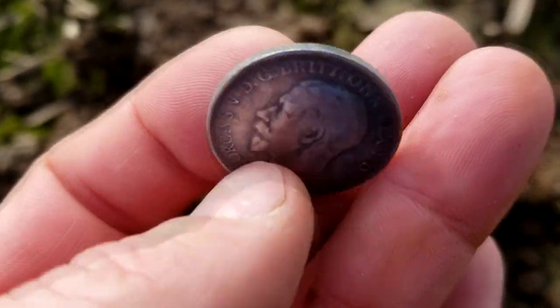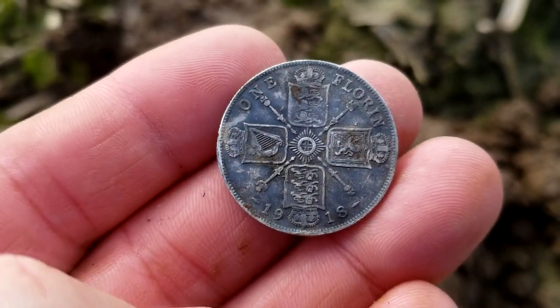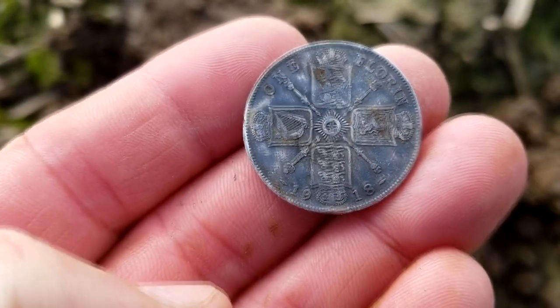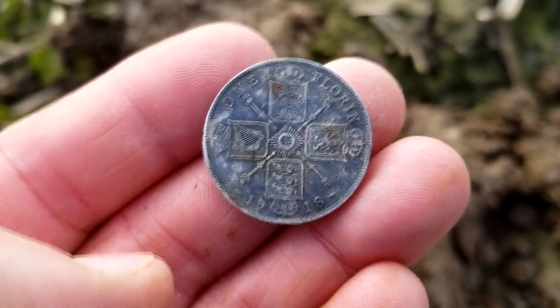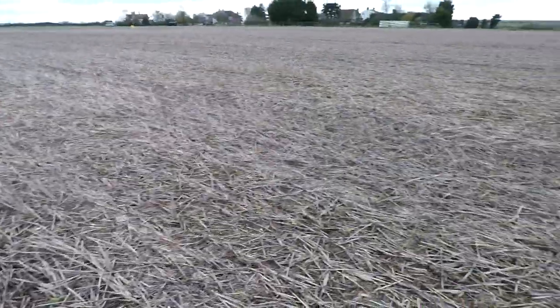Man, that is nice. I'll take that big silver for the day. I'd rather take something about 350 years older than this, but I'll take this nonetheless. All right, let's get a picture of it. Let's keep on moving.